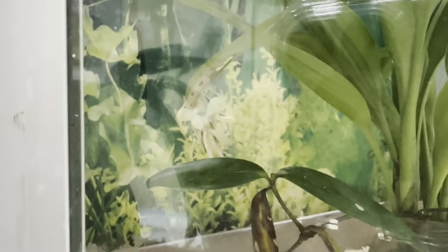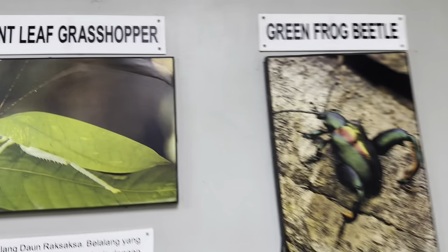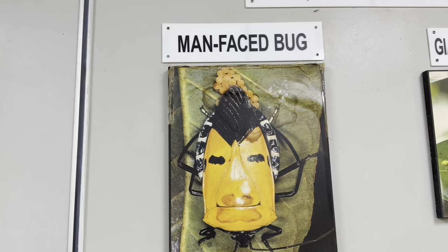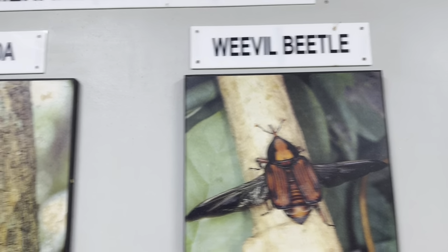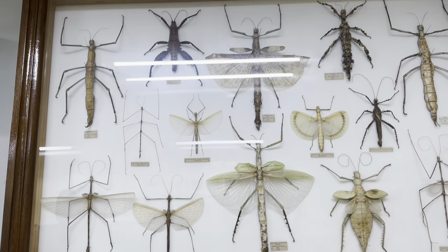It looks like an orchid. That. Grasshopper. It's a man face bug. And then weevil beetle, giant cicada. Long legged katydid baby. Giant cicada. Hey! This one, oh, so big, Jacob.